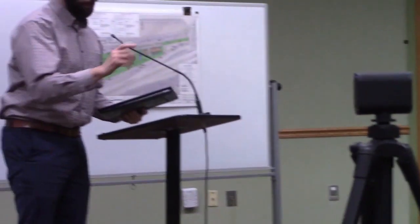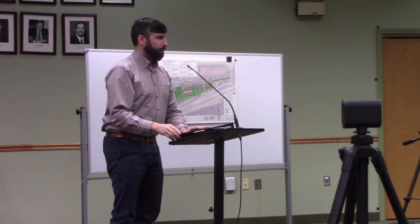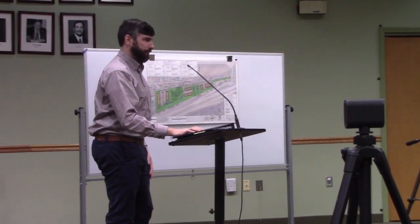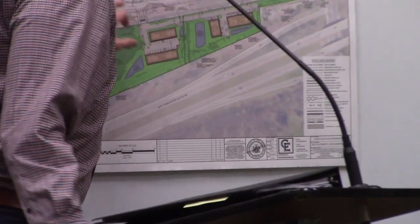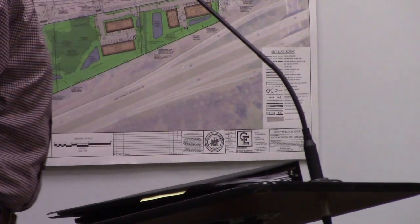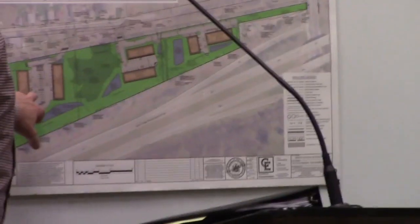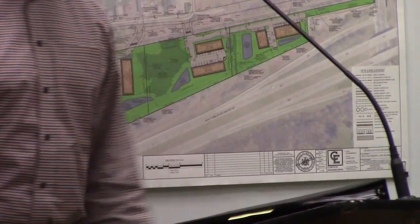Good evening. My name is Mike Ritchie from Costage Engineering, representing the developers of the project. Also here in attendance are the current owners of the property. So the proposed plan is the development of 6 flex storage buildings on 3 existing parcels. Lot R5, R6, and R7. Those buildings range in size from the largest being 14,400 square feet to the smallest of about 5,400 square feet.